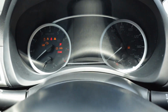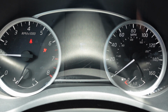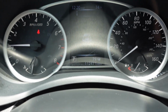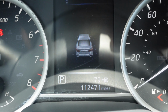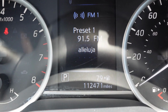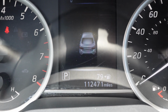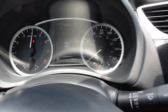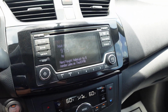This is a push to start vehicle. So foot on the brake, push the button, and then you'll get the nice sweeping gauges there, the car animation on the dash, and then everything will pop up there. So you get the 112,000 original 3-owner miles, no reported accidents, AutoCheck certified. So you have some driving aids, and then all kinds of sub-menus to scroll through, but it revs up nicely, idles smoothly, and then the AC is ice cold right at startup.